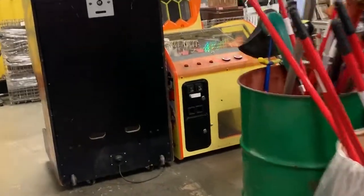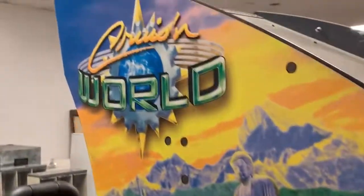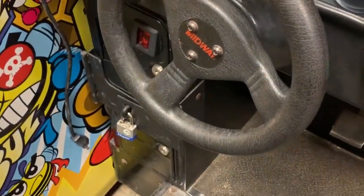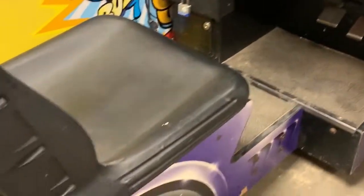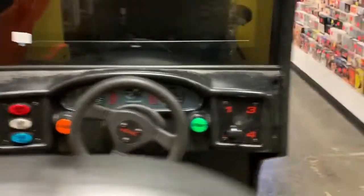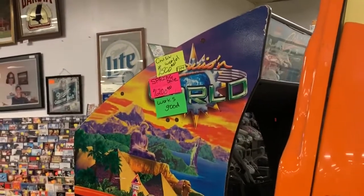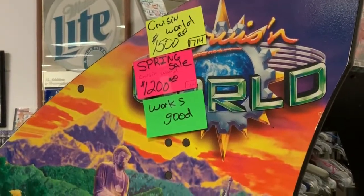Back in the back of the flea market, we get something that I did not expect to see at all in this place, and that is Cruisin' World. Like a full arcade cabinet for it. I remember sitting in Walmart for hours, begging my parents for coins to play this game and Cruising USA and these types of games. I loved driving games as a kid. And this one looks pretty dusty and probably not worth the asking price. Let's see what asking price it is. $1,200 on sale, spring sale.